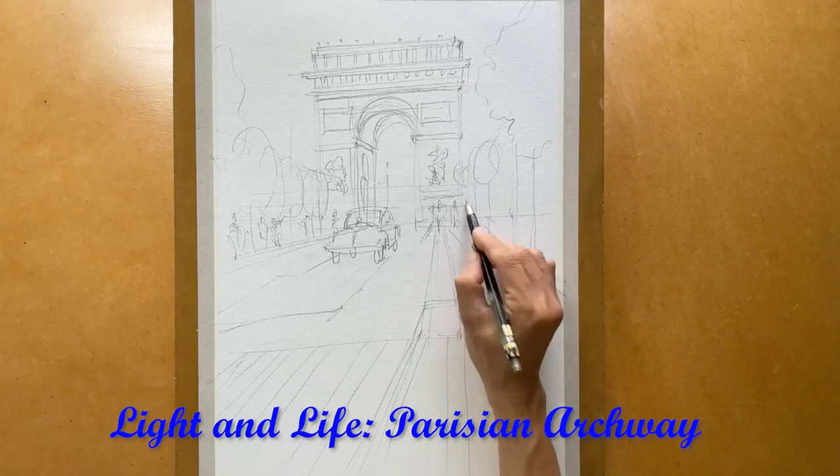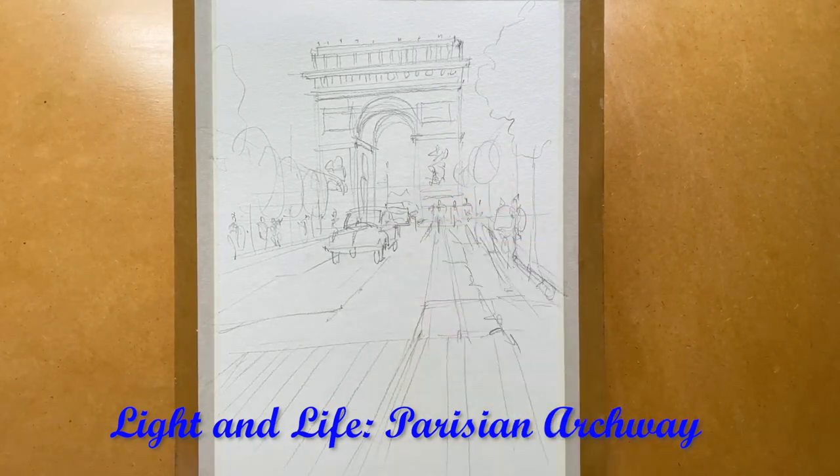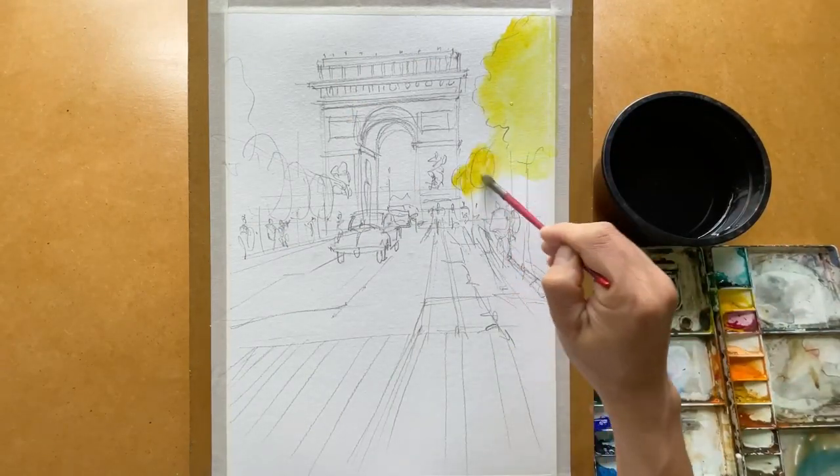Witness the vibrant energy as cars whiz by and visitors flock to admire this architectural marvel. Stay tuned as we uncover the beauty and charm of Paris through the lens of watercolor artistry.